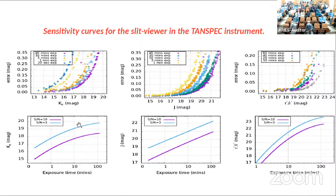Because in K band, the thermal background dominates. So it is not linear. After some time, it will go down, so you will not gain much if you are exposing for 1 hour and then 2 hours, because the curve is like this. The thermal noise will dominate, but in J band there is no problem. It can go like this, and in R and I you will see the same thing because of the image quality issues with the photon.